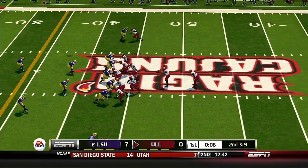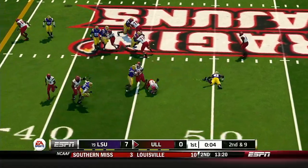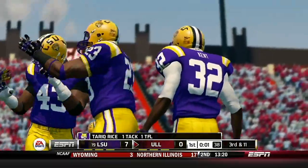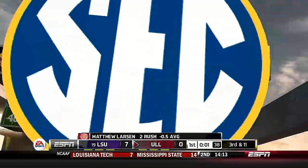Fourth down. Back 22. Let's go. Takes a handoff. Tackled for a loss. That's 2 yards on the play. That makes it 3rd and 11.